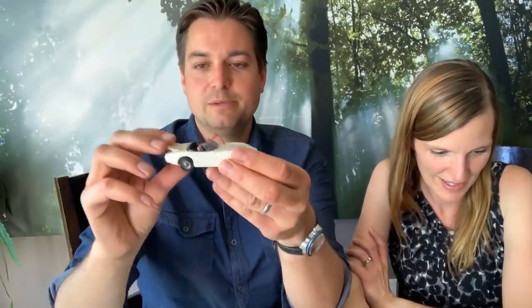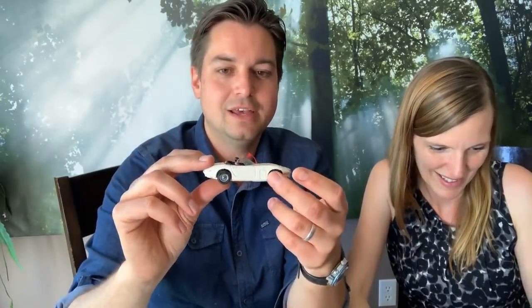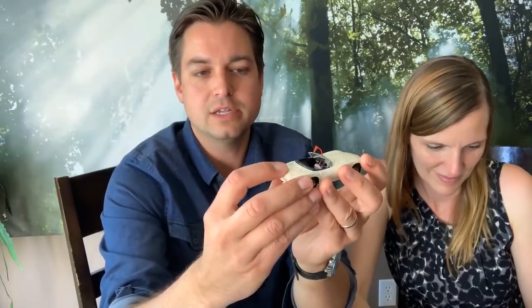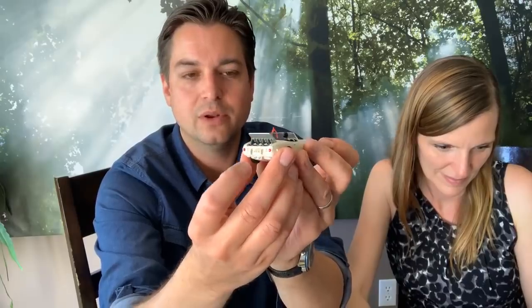And oh, look, it's the James Bond Toyota 2000 GT from, I can't remember if it wasn't The Spy Who Loved Me. It was when he goes to Japan. And yeah, there we go. It says right on the bottom, James Bond. This was a neat one because the trunk shot rockets at the back. So you push a little button in, I don't know if you can see that, there's little rockets that shoot out.